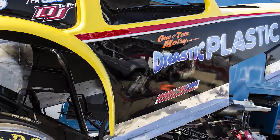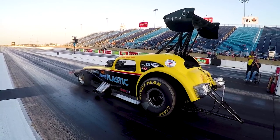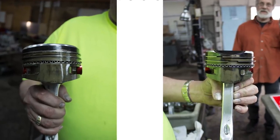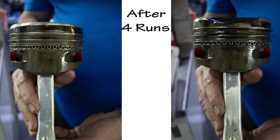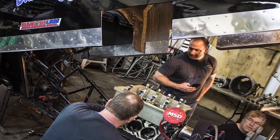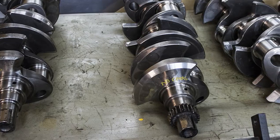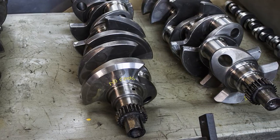Tom Motry's nitromethane fuel race car, as treated in 2016, this is one of the 8 pistons that showed no additional wear after 4 passes down the track. Usually after 1 to 2 passes, they need to replace the pistons as they completely wear out. As with the nitromethane, it melts the piston and completely destroys it.